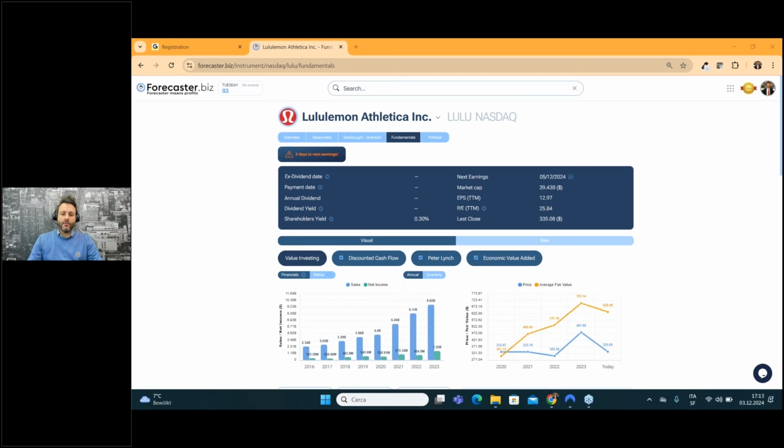Very simple. The company is still solid. The company is still undervalued, but technically and statistically speaking, I expect a little bit of drawdown, and this is why I sell, and I will try to buy again and add another 50% of the position if the company goes down.